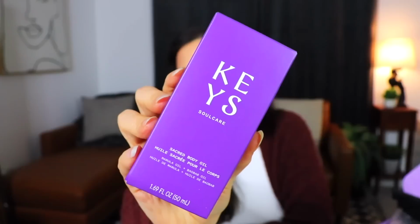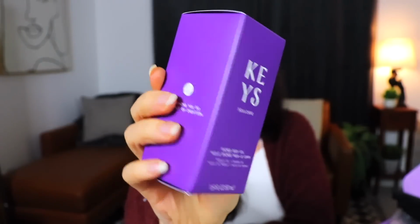It smells like hand sanitizer with a hint of apple. Is the first ingredient in this alcohol? No, not at all. It's aloe, but that smells like straight up hand sanitizer. Following the hand sanitizer, we have something here from Keys Soul Care, which is by Alicia Keys. This is a Sacred body oil. This I think is one of the things that I've never actually received from this brand before.